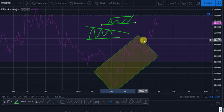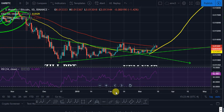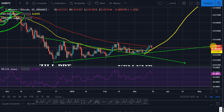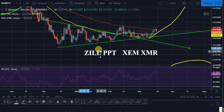So the next coin we're going to take a look at is Monero. When you take a look at Monero, beautiful bottom formation, right? I'm pretty surprised to see Monero bearish today, right? That's the first bearish candle in almost 9 days, right? Of bullishness.